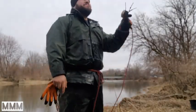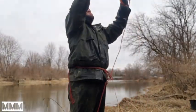Yeah, catching some metal. I'm magnet fishing. Yeah, this is just what I just caught.